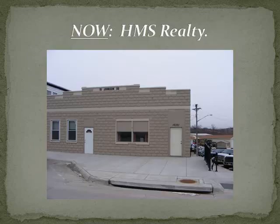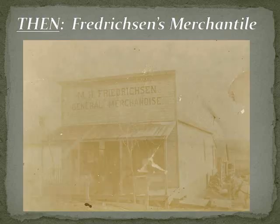On the west corner of this block sits HMS Realty. This building was built sometime after the 1913 fire. The date near the roof is wrong. Bruce just added it for looks. The first business on this corner was Fredrickson's Mercantile Store. This photo was taken about 1896. This building burned down during the downtown fire of 1913.